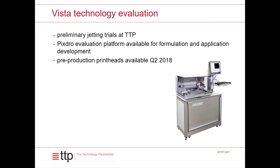We are modifying it to accept our printheads and fluid supplies. As you can imagine, our fluid supplies are rather more complex than is normal in terms of temperature control and sedimentation control. So we're equipping these systems and starting to ship them now to customers who want to play with our technology in their own labs, play around with fluid formulations and processes. And we hope to have pre-production printheads available in the first half of next year. So that's where Vista is.